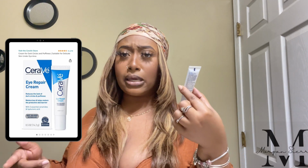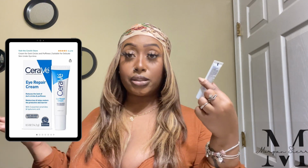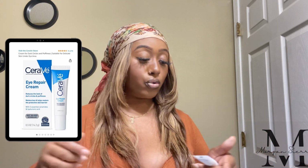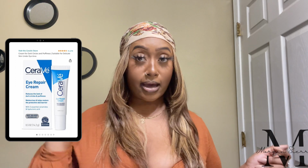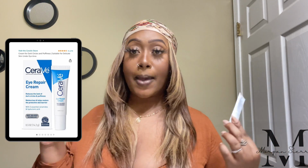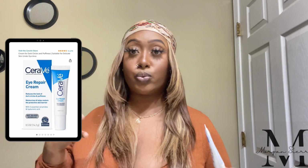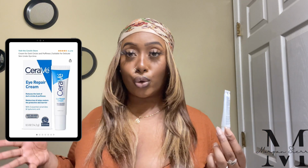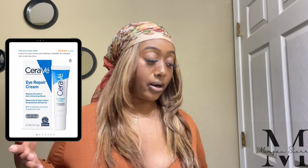I mentioned in my skincare routine video that I always wanted to use an eye cream. I always heard really good things about it, so when I seen that CeraVe had eye cream, I had to hop on it, because when I'm doing a skin routine, I like everything to be by the same brand, just so I can kind of know if I really like it or not. So my face wash, my moisturizer, and my eye cream are all by CeraVe.